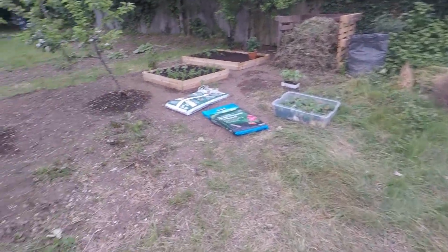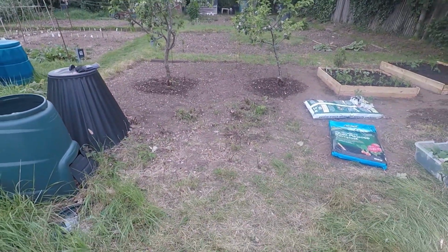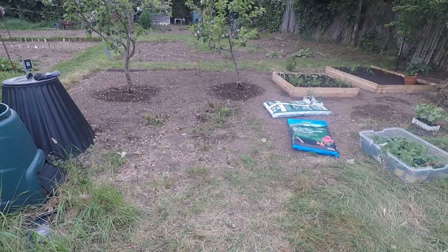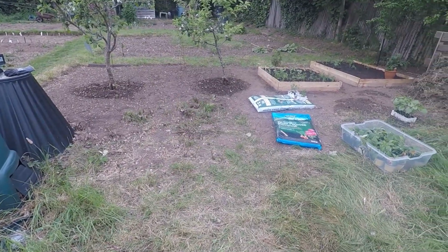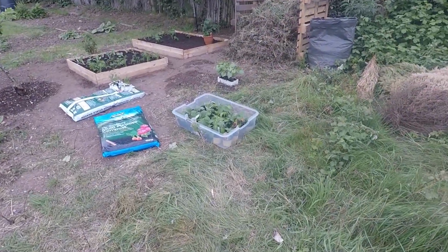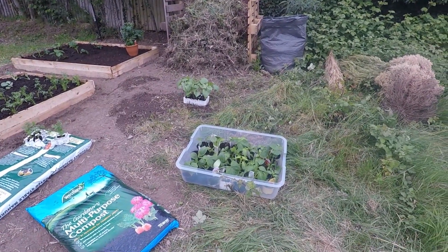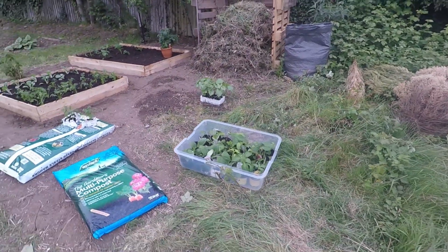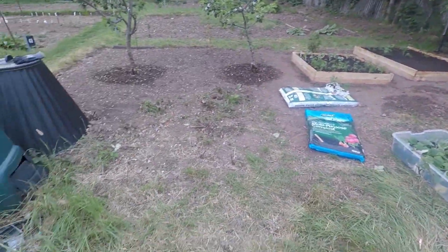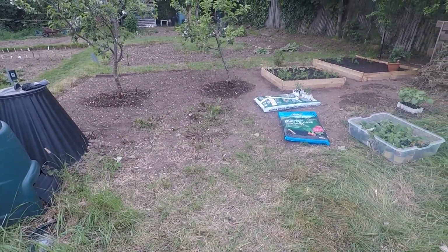So yeah, back tomorrow. Probably going to clear this area here, try and salvage some more wood and make another bed potentially. I'll see how it goes. And then the other stuff that I've bought, as well as the sweet peppers, I've got marrow, courgette, cucumbers, melon and aubergine as well. So looking forward to getting them in. And yeah, so we'll be back. You'll see me again tomorrow.